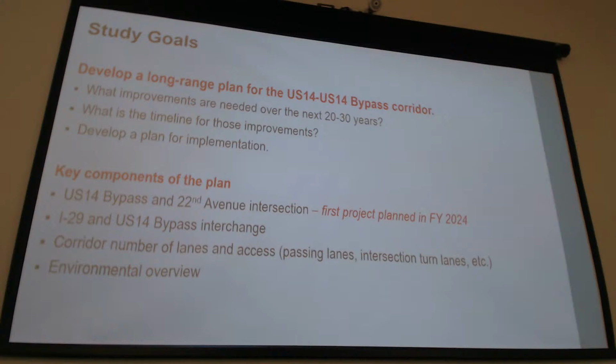Also looking at configurations for the I-29 US 14 bypass interchange. Also looking at the corridor number of lanes and access throughout the corridor, including intersection improvements at nearly all the major intersections through the corridor. And then also we're looking at an environmental overview. Essentially, with all these concepts that we developed, we'll look at those from an environmental side of things to get an idea of the potential environmental impacts of implementation of some of those concepts.